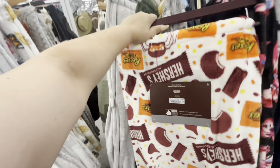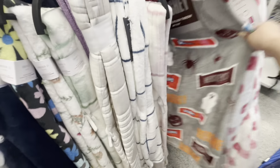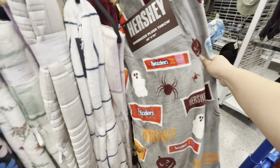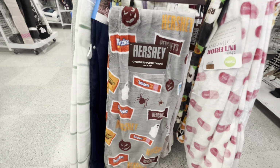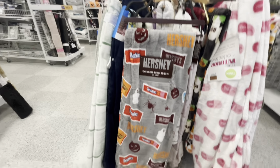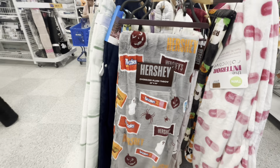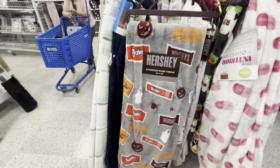I'm addicted to these candy blankets. I need to have them all. Is there more? Let me hunt. Oh gosh, I did find another one. Oh my gosh. The only thing is it has a gray background. Look, it's cute because it has ghosties, Twizzlers, Hershey's, pumpkins, and spiders, but I don't like the gray. It's not my Halloween color. That's why last time I didn't get the gray dots one. So I think I'm gonna pass on that one, but.